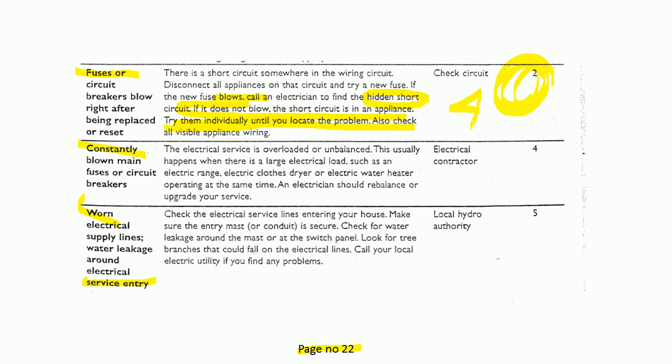Otherwise, I would say I will put it for such a problem: constantly blown main fuse or circuit breakers. The electrical service is overloaded or unbalanced. This usually happens when there is a large electrical load, such as an electric range, or electric clothes dryer. Mainly the dryer takes a lot of electricity, or an electric water heater operating at the same time. So whenever they operate simultaneously, in this case, an electrician should rebalance or upgrade your service. So again, this is just like a new installation and upgrading. For sure, I need a professional person and a certified electrician to do it.